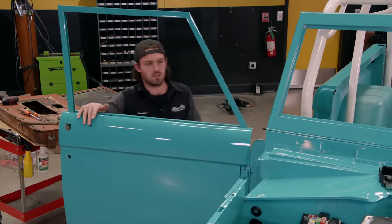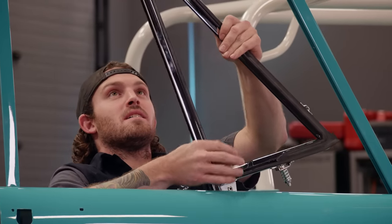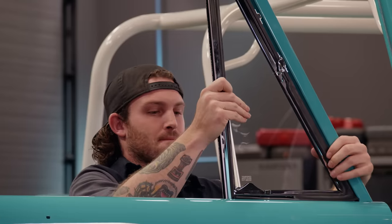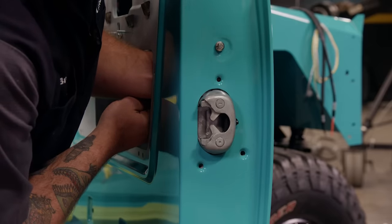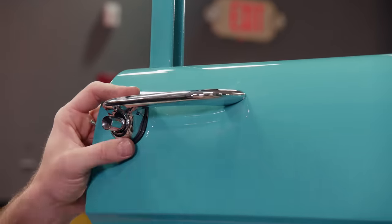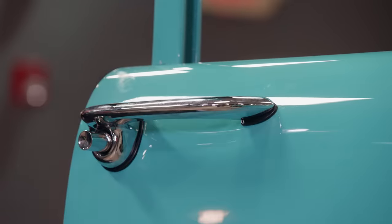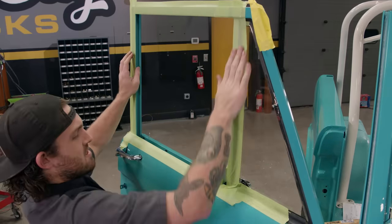All right, moving on to the vent window. All right, if the sun and the moon align, this should drop right in. We've eclipsed that part of the assembly and can move on to the latch and linkage. Don't scratch it. As with most of our other restoration components, we got all this stuff from Dennis Carpenter.